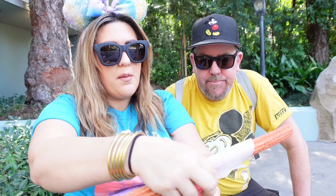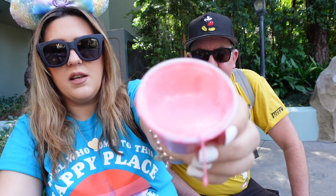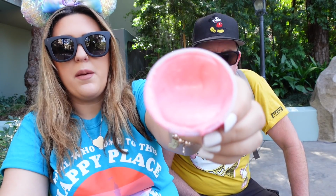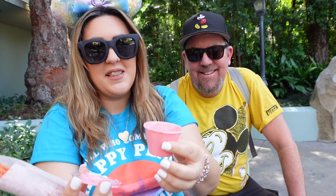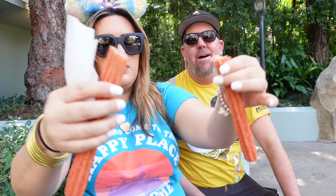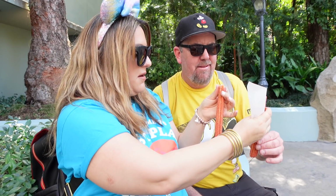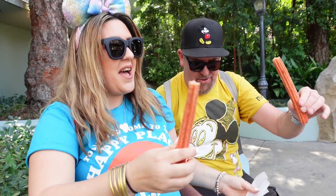Okay, so we're going to try it plain first. And here is the sauce. Very pink. It looks like Pepto-Bismol. I don't think it tastes like it. We're gonna need some Pepto after this, definitely. Okay, the ceremonial breaking of the churro. There you go. Churro cheers.